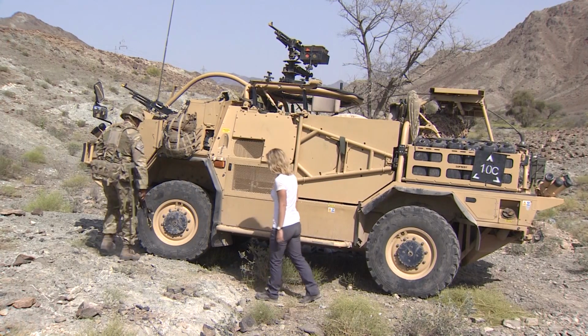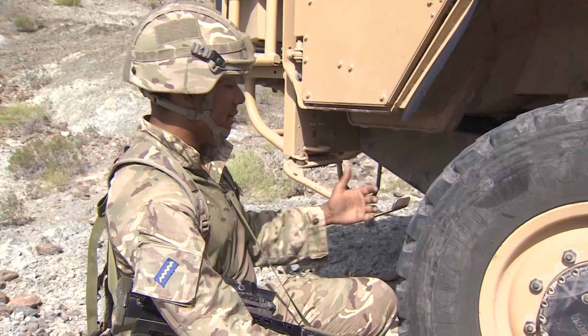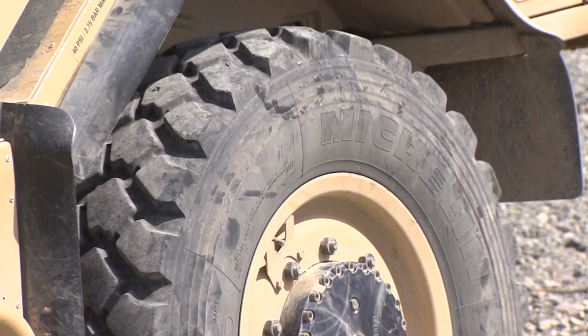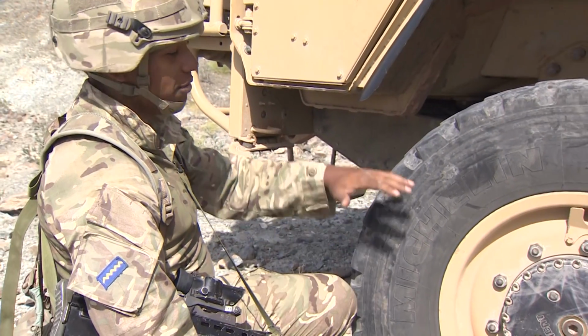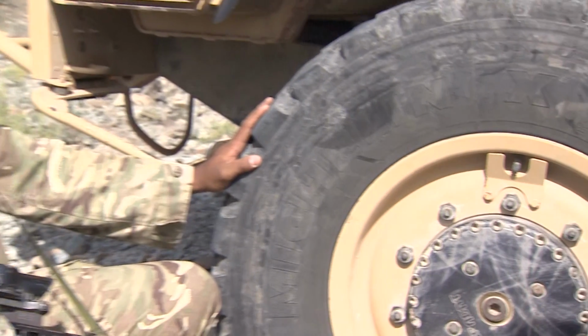These tyres are rugged, they're robust, they're strong. I've only seen one pop ever. That was yesterday. We deflate them when we're in the dunes, just to give us a little bit more surface area, a little bit more grip. Out here, in this rugged terrain where there's rocks everywhere, these are brilliant. They just chew up the terrain like it's nothing.